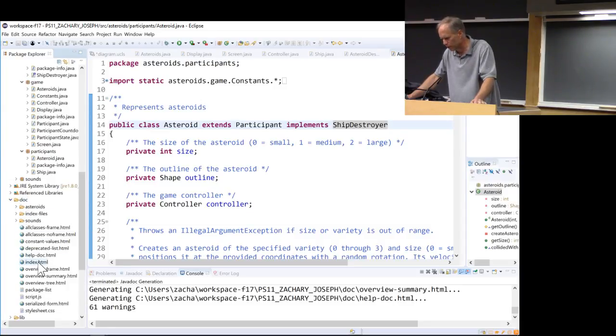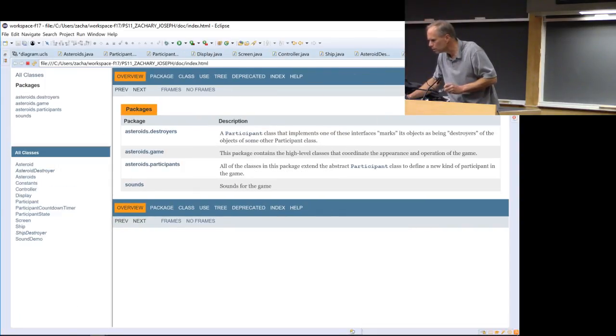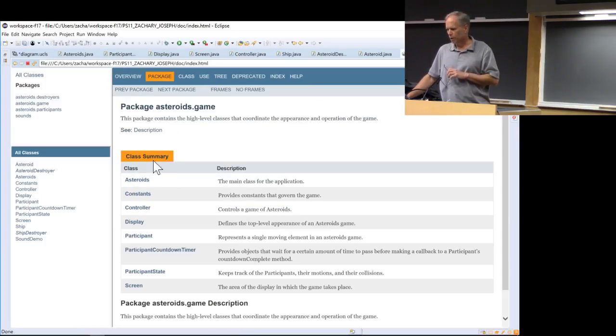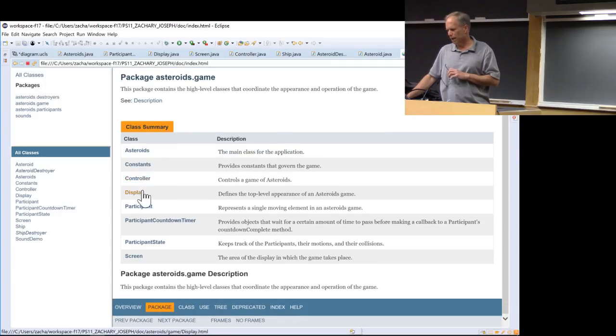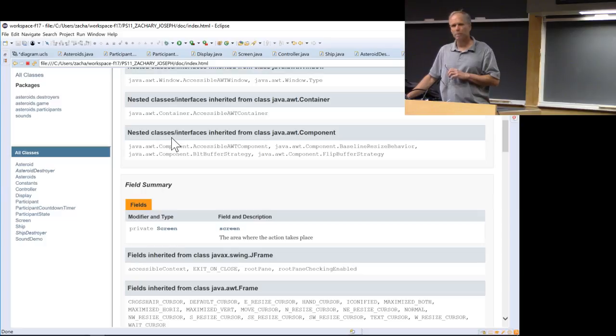And if you open it up and go to index.html, you see the documentation for the class. So this shows the packages, asteroids.destroyers, asteroids.game, asteroids.participants, and sounds. You can go into the game package. It shows all the classes. You can go into the display class. It shows the methods. So you get the API generated that way.